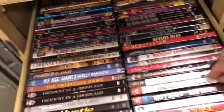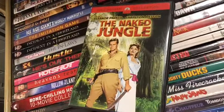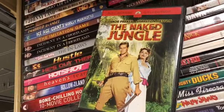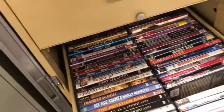Well, let's go ahead and keep that open right there because we did sell The Naked Jungle. It was a Charlton Heston movie that was used. We bought that at a pawn shop for 75 cents. And we sold it for $13.99. Actually, the other John Wayne movie we paid 75 cents for too, not $1.50.